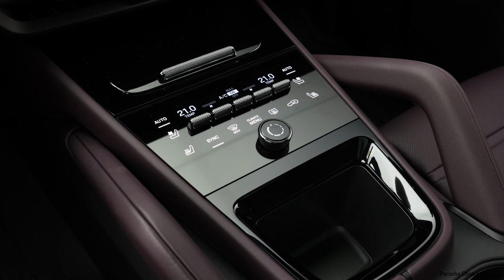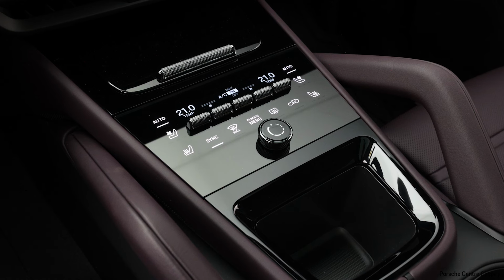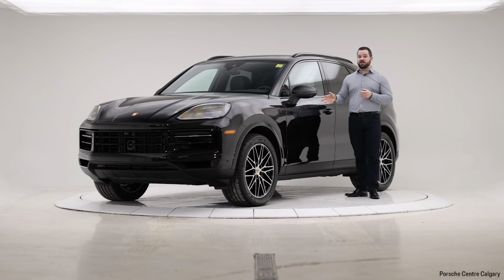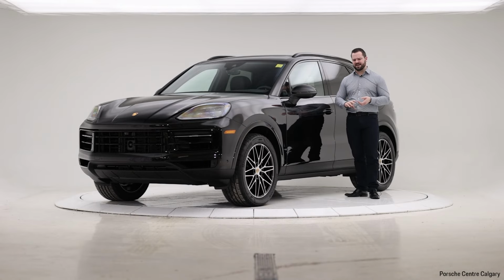And then as well, the passenger display is optioned, which is another new feature for this year. So of course you have the large center screen, the PCM, as they call it, Porsche Communication Management System. But now you have the option to add a second screen in front of the passenger. With that screen, you can't see it from the driver's perspective. It's just entirely invisible from the driver's perspective. So you're not distracted by it, but the passenger can see it. They can do just about everything you can do on the main screen.